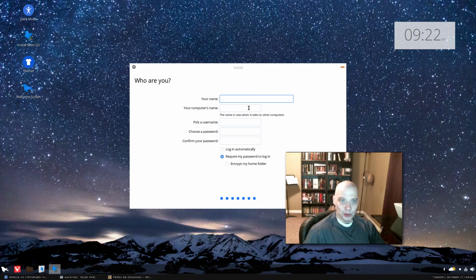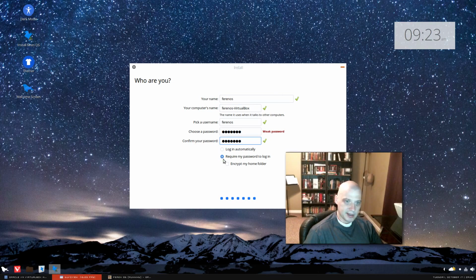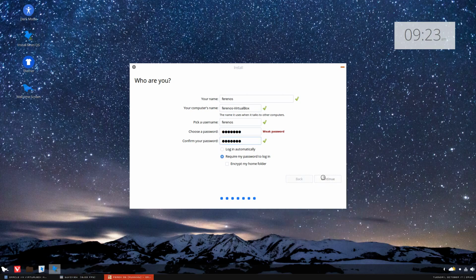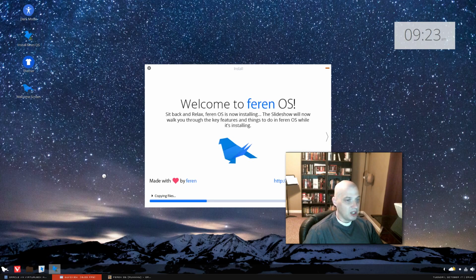Now we need to create our user. So for username, I'm just going to go with Feren OS, just to keep things simple. I'm going to give it a very weak password. I'm going to not tick login automatically. I don't like logging in automatically. I want it to ask me a password every time I log in. So, continue. And that should be all we have to do. The installer should start now. It should run a few minutes, maybe 10 minutes. I'm going to pause the recording until the installation is complete.